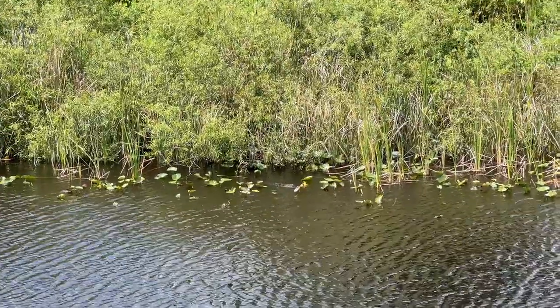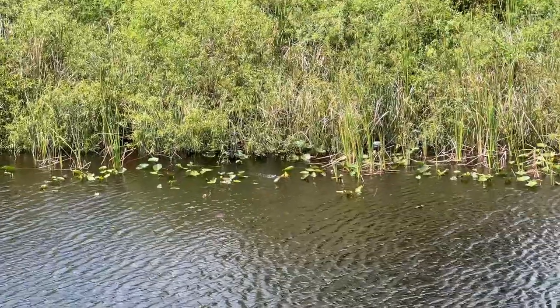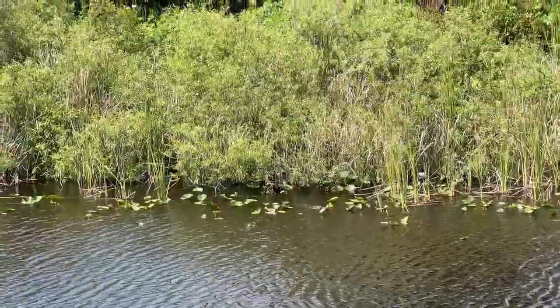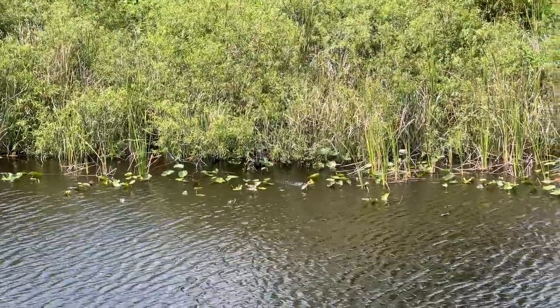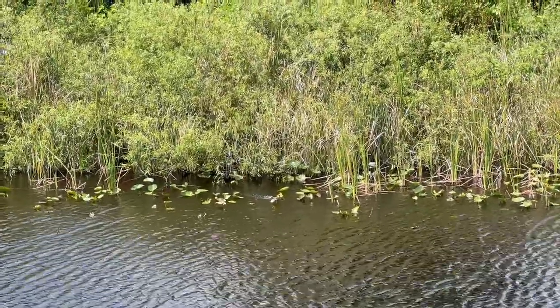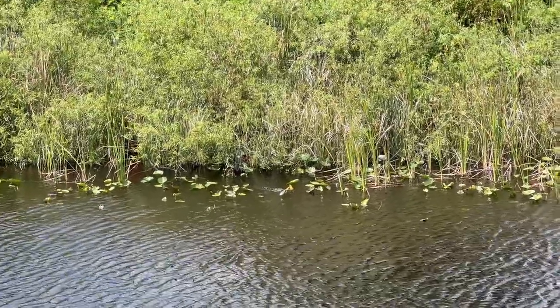I put him in the middle of the screen now. He's well camouflaged. There's a little yellow thing. I don't know if it's a flower, but yeah, a lily pad. And that's where he is, hiding in there. Not the best picture just yet, because he's got that leaf in front of his snout. Right. His teeth are facing that yellow leaf. It's in the center of the screen.